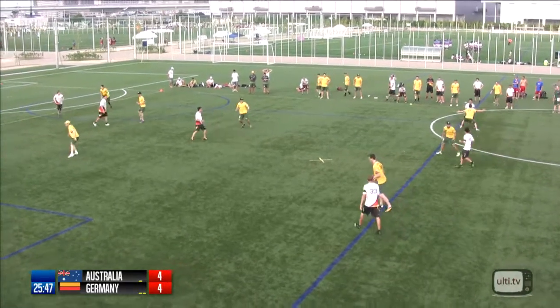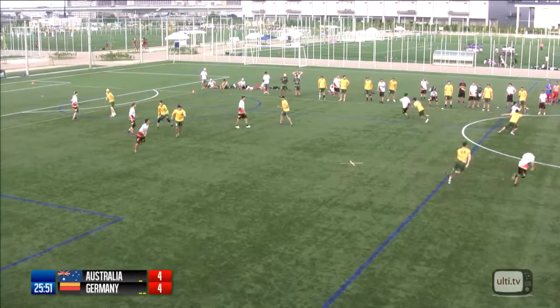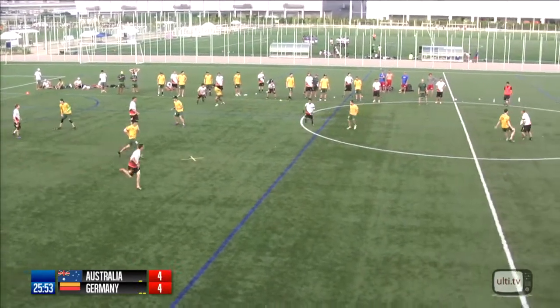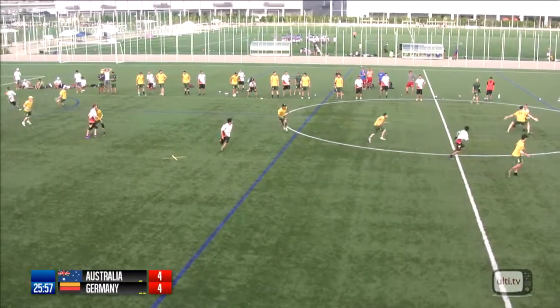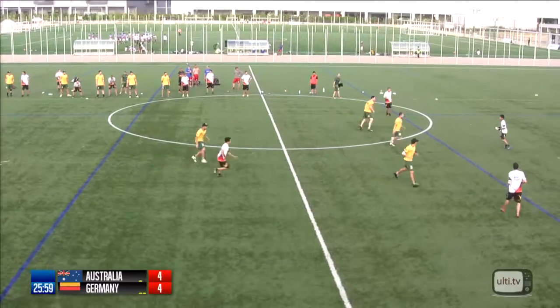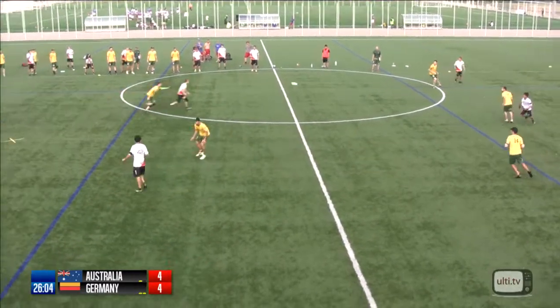Disc is in. 13 looking for a man. 42 goes up line, well covered. Big dump to 33. The German's going backwards a little bit there. And again to 13, but he's got plenty of space now. So the German's going back two or three passes in a row now.